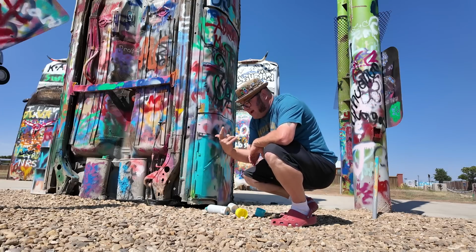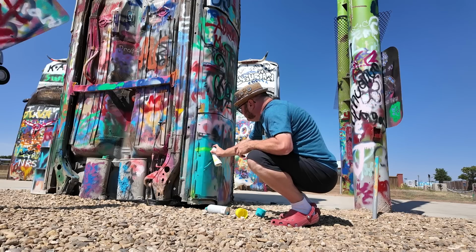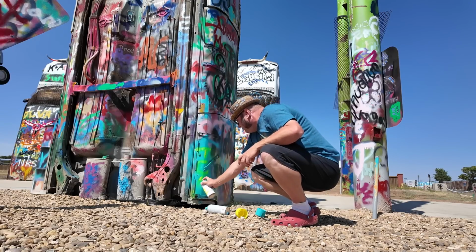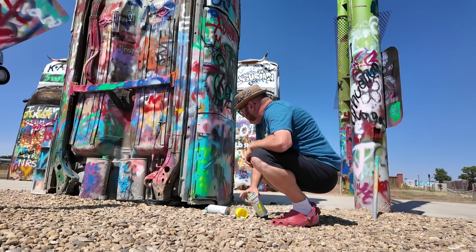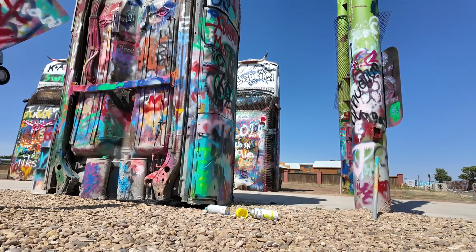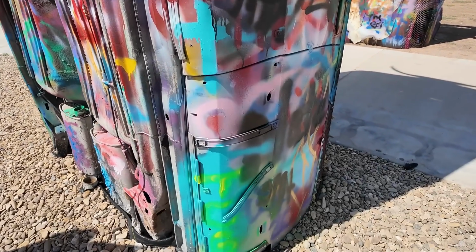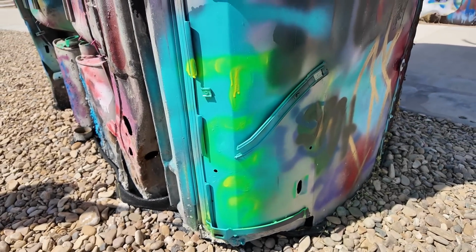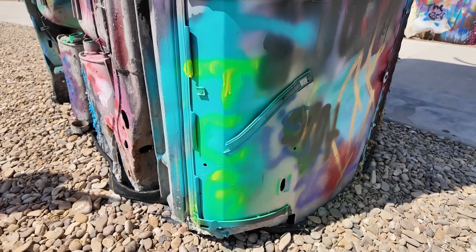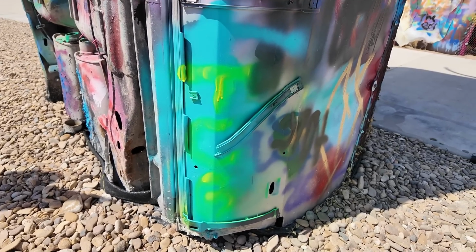Oh no, I got paint on my hand. Damn it. Okay, I don't know how long it'll last, but technically I got the bottom coat there. It's supposed to say TCB, the Carpetbagger, but it doesn't look the best. I'm not the best spray paint artist, but close enough.